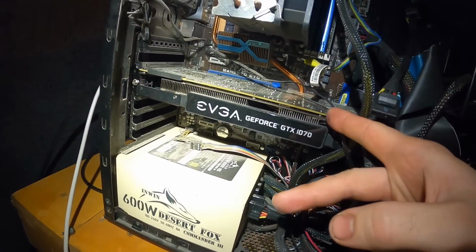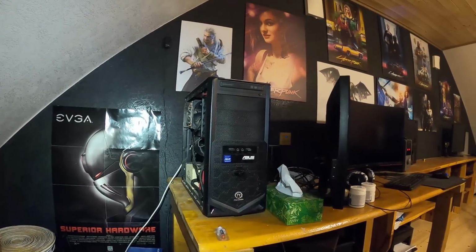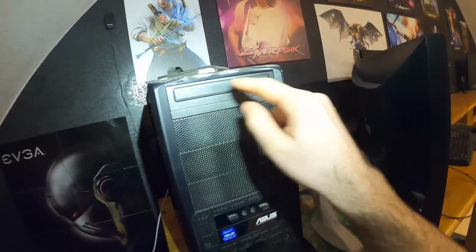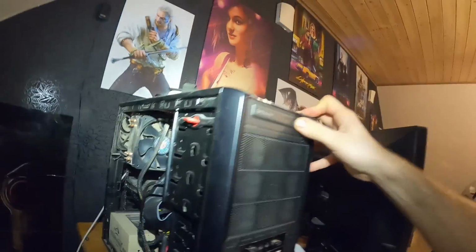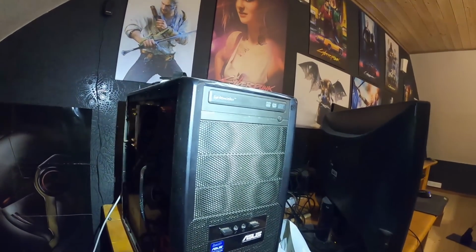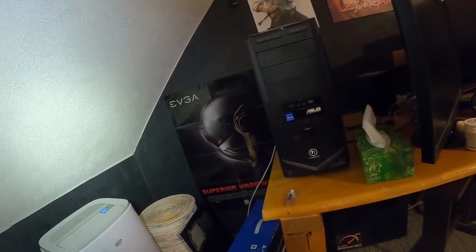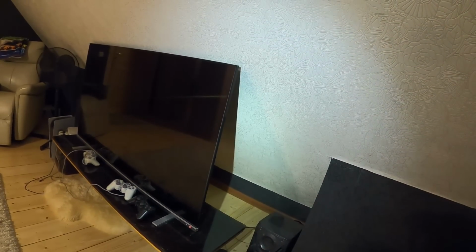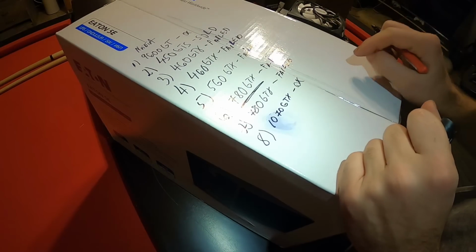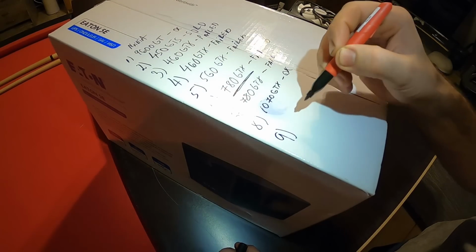Surprisingly, the thing still works. I have it in the other computer though. I don't do any video editing on this thing. Man, what? Really? This thing has a CD-ROM? What year is this from? Actually, I just mostly use it to watch movies on the big screen there. So this thing is still okay. Yippee.